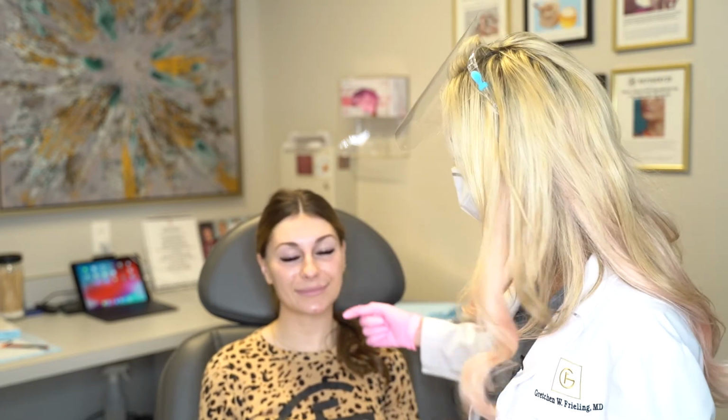So this doesn't change the way you look. Those are my favorite treatments. Treatments that don't change the way you look, but they're preventative and make you feel really good. So relaxing the neck, lifting up. We don't want to forget about the chin.